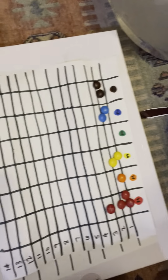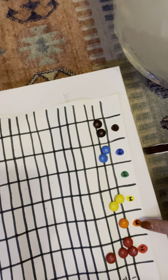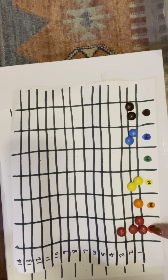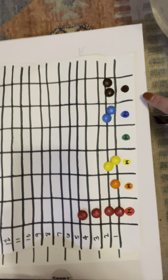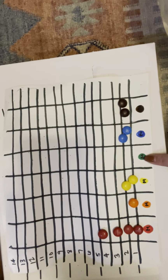So, looking at my graph, which one do I have the most of? Red, orange, yellow, green, blue, or brown? I think the red one has the most because we have 1, 2, 3, 4. Now, which one do we have the least of? I think it's the green because we don't have any green yet. But we're gonna have so much fun doing this activity, and I hope you enjoy it. Bye, guys.